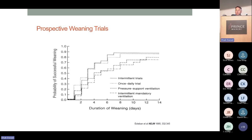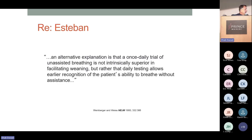The editorial that's present in that article, I think, is as important as the trial itself, where Weinberger said that an alternative explanation is that once daily trial of unassisted breathing is not intrinsically superior in facilitating weaning, but rather that daily testing allows earlier recognition of the patient's ability to breathe without assistance. I think that proved to be prescient because a number of the subsequent trials that were done looking at protocolized approach to SBT plus extubation had to exclude up to 75% of the patients on day one, because when they subjected them to a breathing trial, they were ready to be extubated.